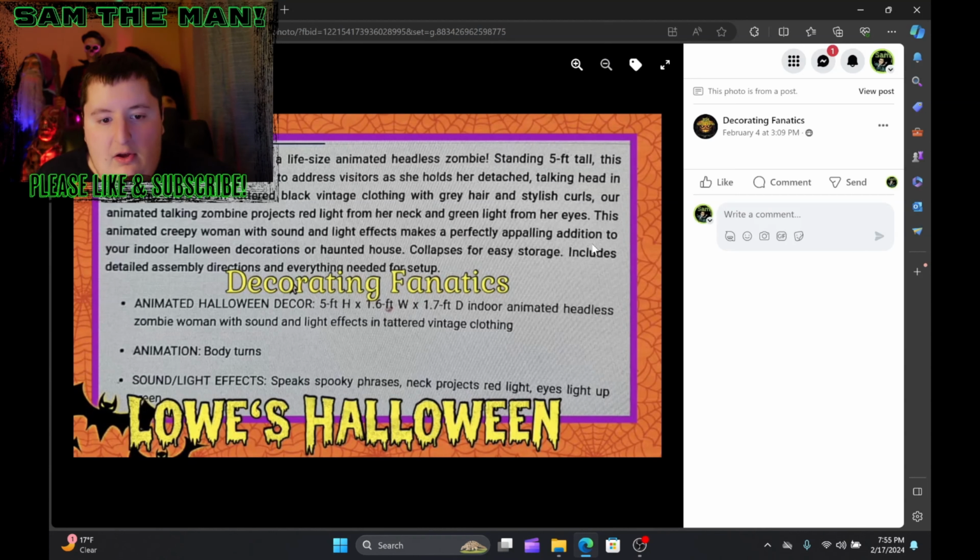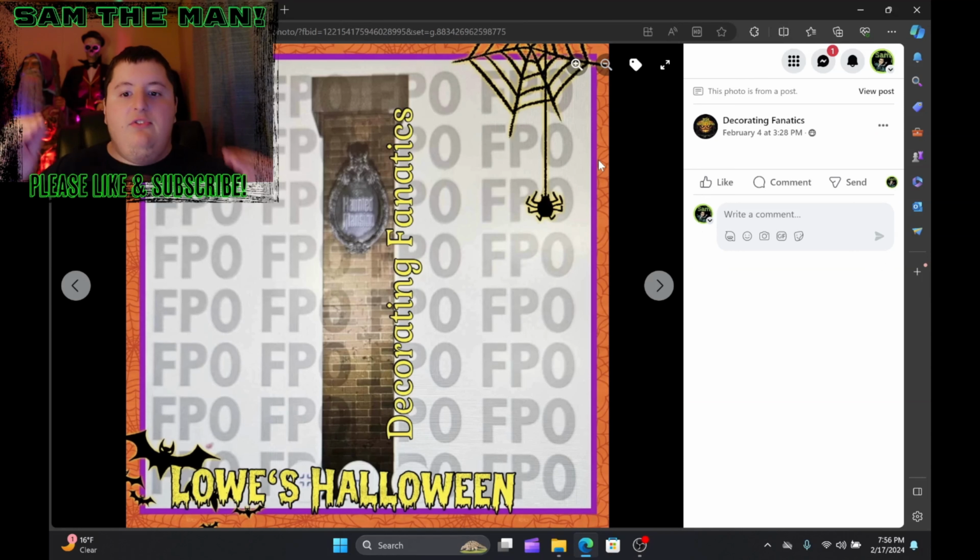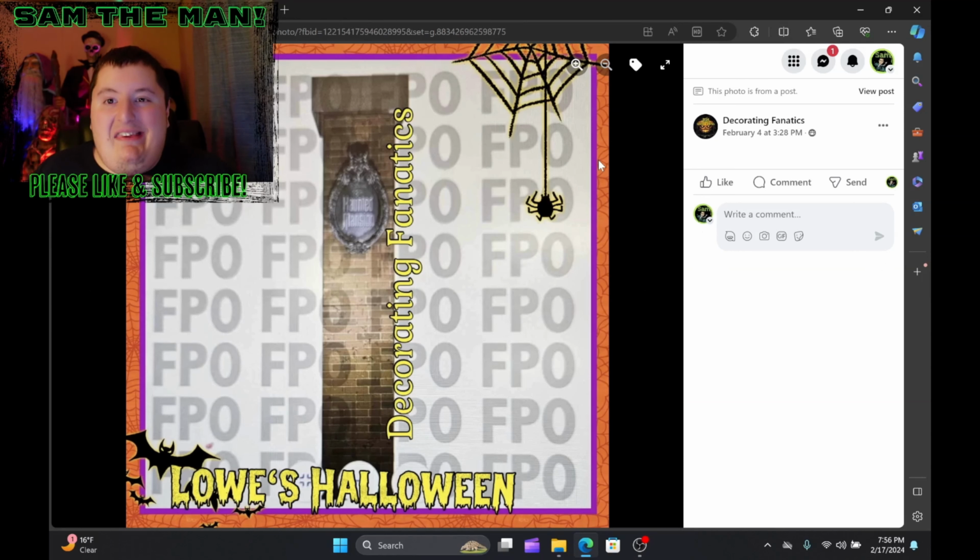She's 5 foot tall. Her body turns and there's lights and sound. Again, I don't have a price on this, but here's what she looks like. She's going to turn and talk to people. That's pretty cool. Right here, you can see that they have yet another Haunted Mansion prop coming out.